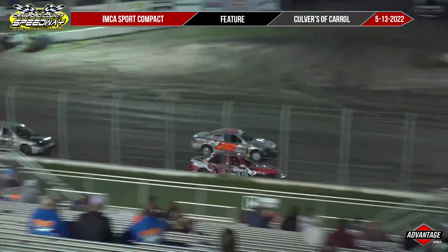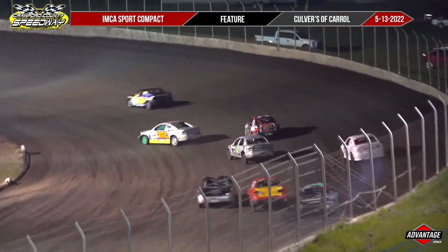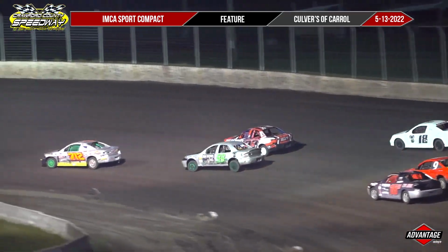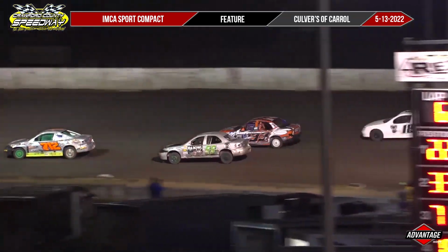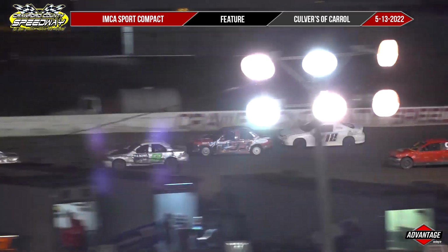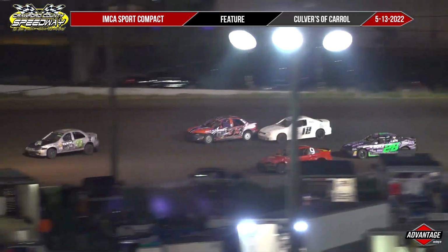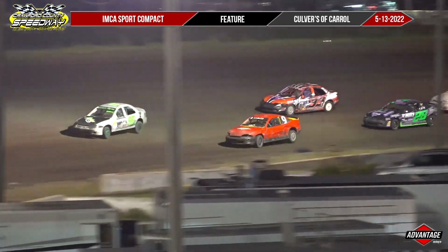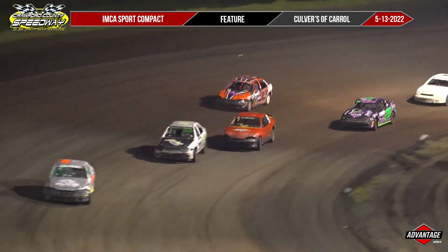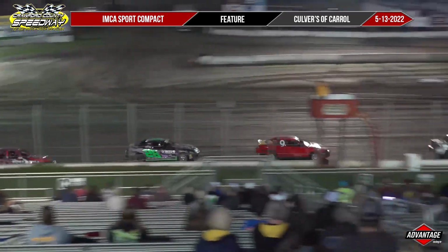New leader Malberg, that opens the door for the 712 of Levi Volkert. Volkert is going to try and get to the inside of Runge. He's going to make it happen too. That also brings through the 55G of Cody Gordon. Now to the outside is trying to be Colton Ransom. However, Runge was able to shut the door. That broke the momentum of Ransom. Here comes the 9 of Kerger, a 2 for 1 special. He got Runge and he got Ransom and moves himself into the top 5.